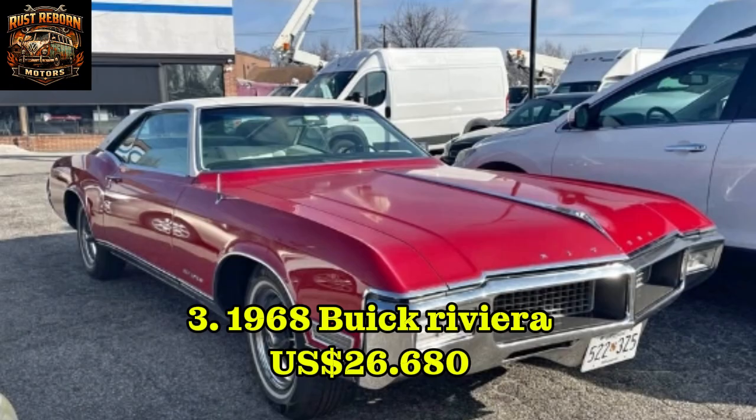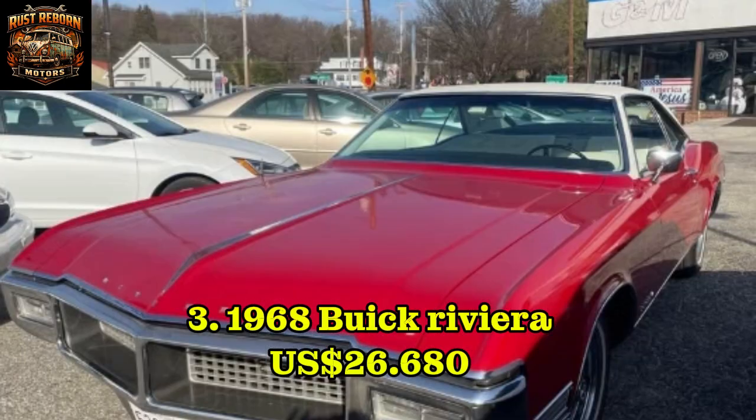Number 3. This 1968 Buick Riviera, offered at $26,680 and located in Kingsville, Maryland, is presented as an exceptionally well-kept and highly original example of one of Buick's most iconic personal luxury coupes.